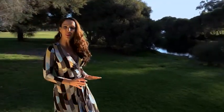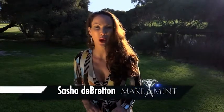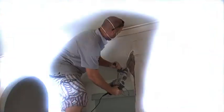Hi, I'm Sasha deBretton and I'm in these beautiful parklands in Duncraig, very close to a home we're about to renovate. This is the growing family. The kids are nearly ready to move on. The home is so dated, brown brick, and we're going to turn it into a modern abode for them, give them the lift they need, create that new lifestyle, and very importantly, add the value. Let's go and take a look.